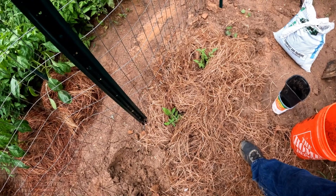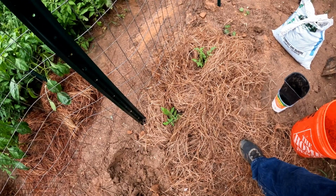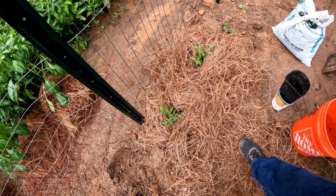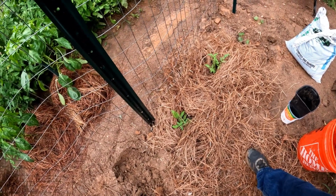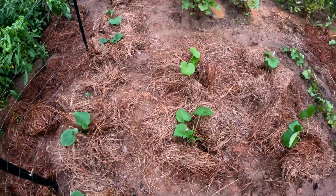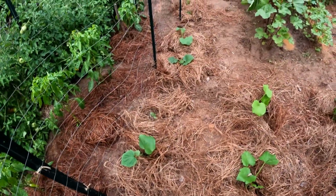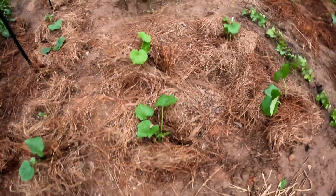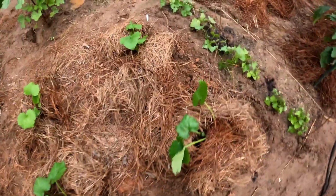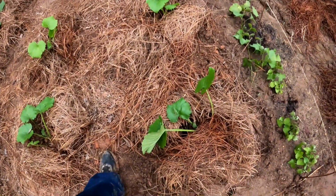So I don't think anyone wants to watch me plant the other plants, but I'm going to do the exact same procedure with the cucumbers and the squash. And when I finish, I will show you the final result. Okay folks, so we're back. We've got them all planted. Let's see, I got 1, 2, 3, 5 cucumbers, 2 tomatoes, and 4 zucchini planted. There's still some yellow squash in the greenhouse, but there's no more room up here for any more plants. So I'll have to find a new place for those.